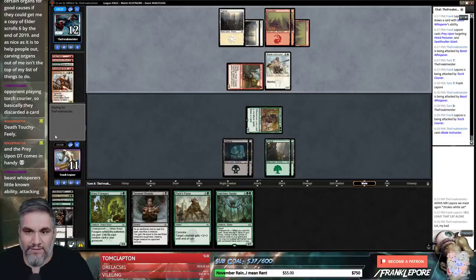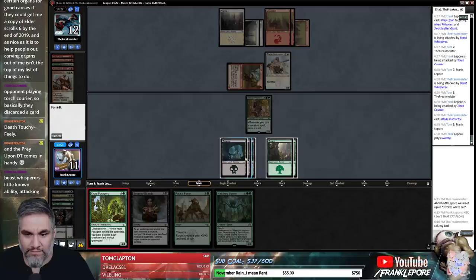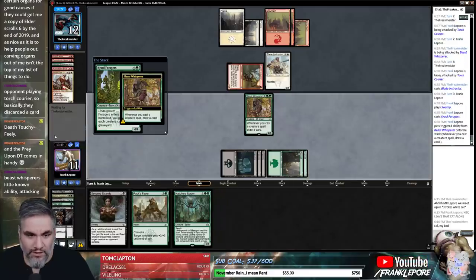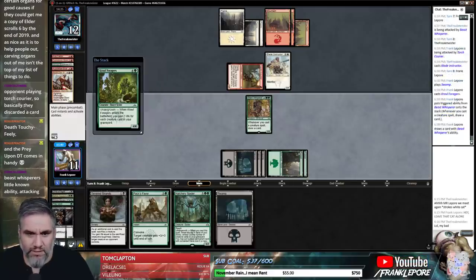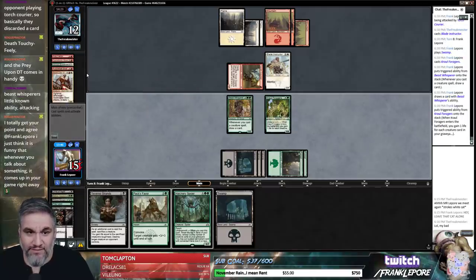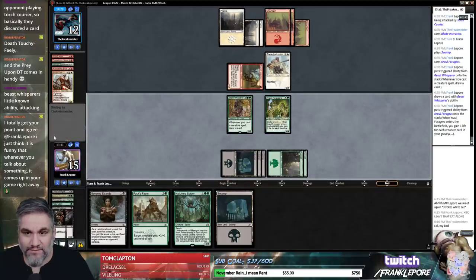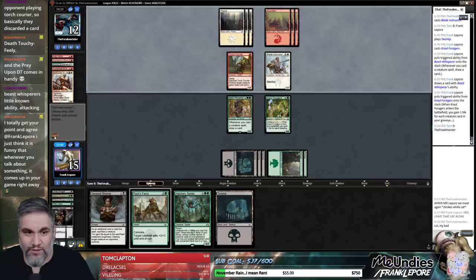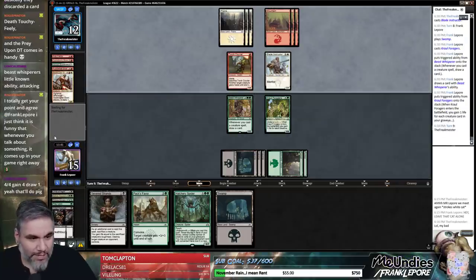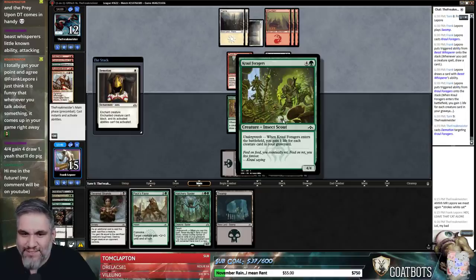Yeah, I don't care about that. There we go, now we're talking. Draw a card, gain 4 life. So literally gain enough life to circumvent the next Risk Factor. That seems good. They didn't actually play Risk Factor. I totally get your point and agree. I just think it is funny that whenever you talk about something, it comes up in your game right away. 4-4 gain 4, draw 1. Yeah, that'll do. Yeah, this is pretty good. This is like half a Muldrifter.